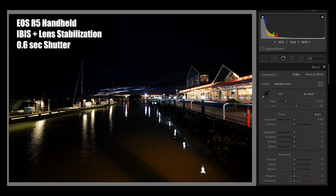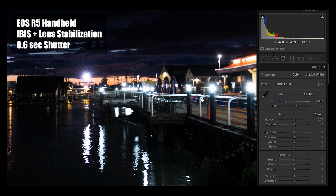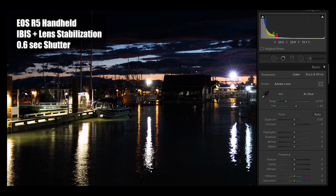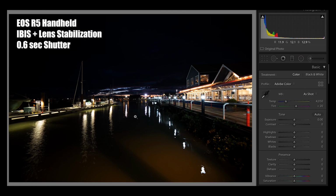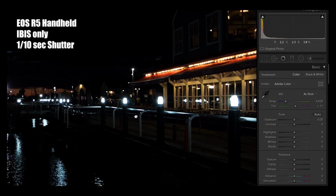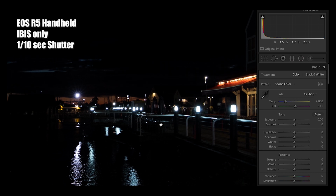So for photographers, it's amazing, because I actually did a test one night and I got handheld 0.6 seconds of shutter without any motion blur with a stabilized lens. Now I did turn that stabilization off to see what I could get with the internal only, and I got 1/10 of a second stabilized internally only, and there was no motion blur at all.